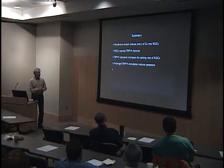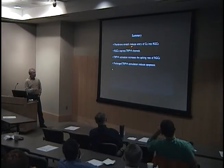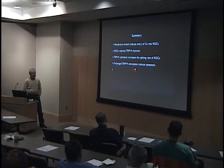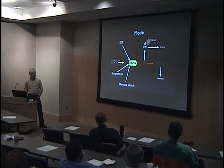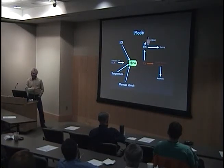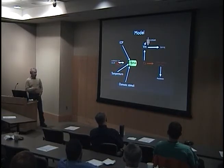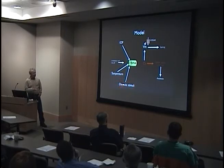So basically, we find that membrane stretch induces entry of calcium into ganglion cells. They express these channels. The channels control spiking. And if you stimulate them for a long time, you can kill them. Now, the story is that this channel would integrate a lot of different stimuli, not just pressure. So there are arachidonic acid, temperature, osmotic stimuli especially.